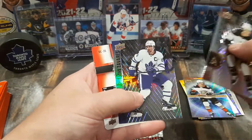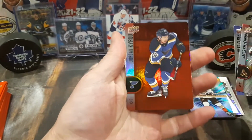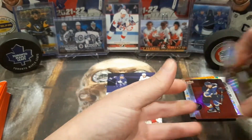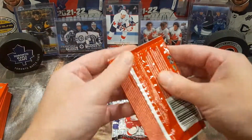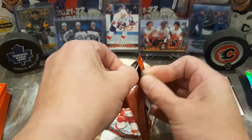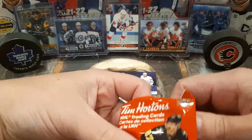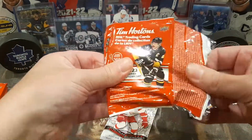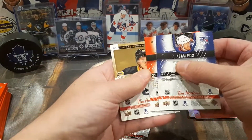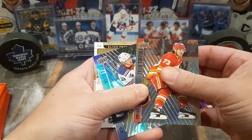Jacob Chychrun, Johnny T, and a Jordan Kyrou for the red die cuts. One thing I noticed, I looked from the checklist that I printed off, is that usually Tim Horton, the actual player, has a base card and a die cut, which I did not see on the list. I did not see a Tim Horton. I'm kind of questioning that one, why they would knock him off that set.